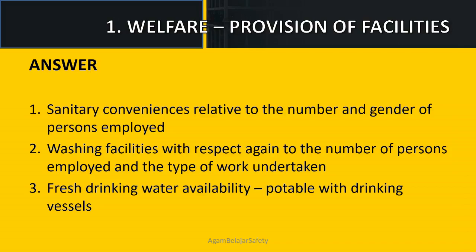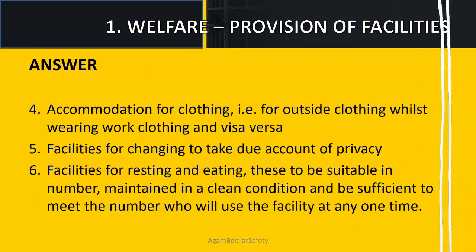Three. Fresh drinking water availability, potable with drinking vessels. Four. Accommodation for clothing, that is for outside clothing whilst wearing work clothing and vice versa. Five. Facilities for changing to take due account of privacy. Six. Facilities for resting and eating, these to be suitable in number, maintained in a clean condition and be sufficient to meet the number who will use the facility at any one time.